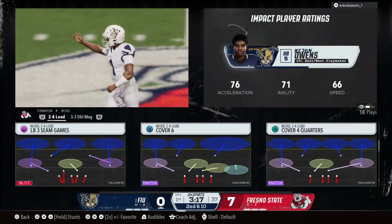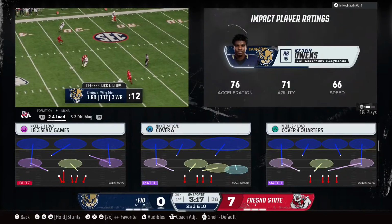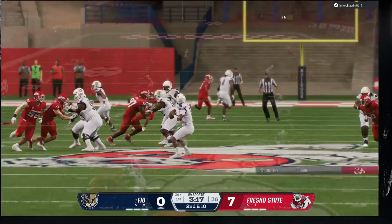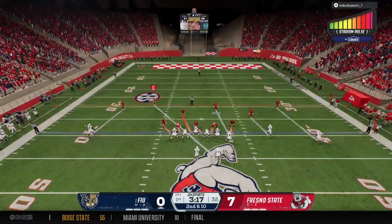This defense has a lot of speed, especially in the secondary, and you saw that speed. That defender got to that receiver so quick, and because of the hit, incomplete pass. Plenty of distance between them and the sticks here on second down.